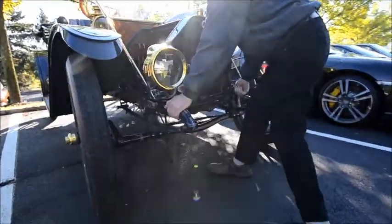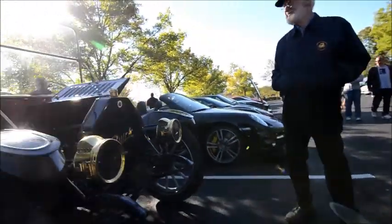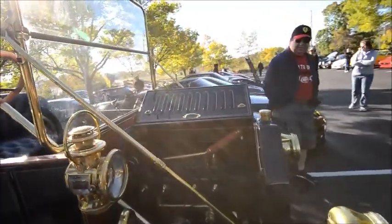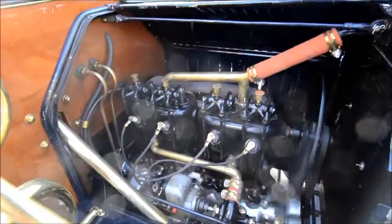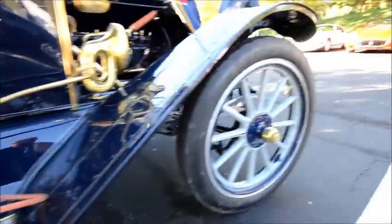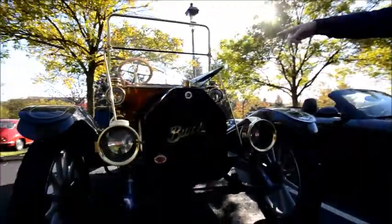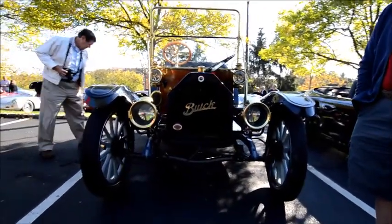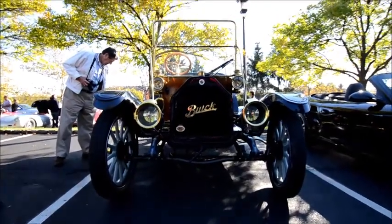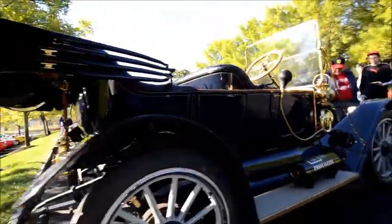Come on, you stinker. A lot easier than I thought. I've had this thing about 13 years. What is that Tesla-like thing on the side? The only electricity in this car is really the acetylene for the flame. What year is it? 1912. Right? I like them a little older.